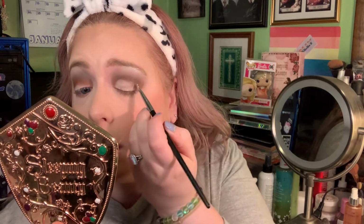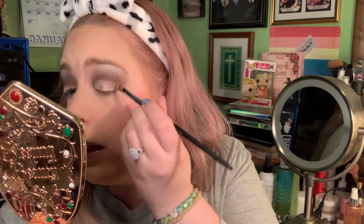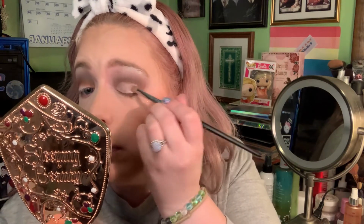So now I am just going to cut my crease, which I am not very good at. Practice makes perfect, which I've been saying for like the last 2 years. But you know.